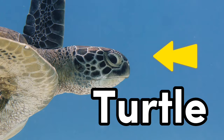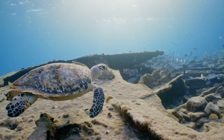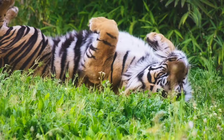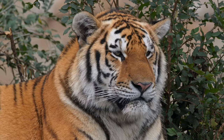This is a sea turtle. They live in the ocean. They use their flippers to swim. Did you know that a sea turtle can live over 100 years old? What else is T for? A tiger starts with the letter T. Look at this tiger rolling around in the grass. Do you know what a tiger says? A tiger says, roar! Can you roar? Roar like a tiger. Roar.